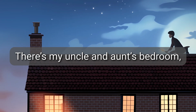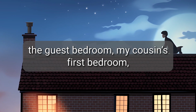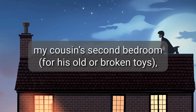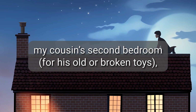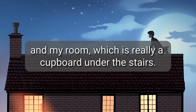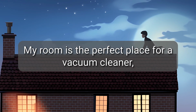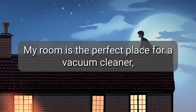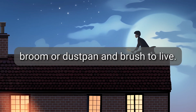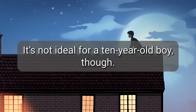There's my uncle and aunt's bedroom, the guest bedroom, my cousin's first bedroom, my cousin's second bedroom for his old or broken toys, and my room, which is really a cupboard under the stairs. My room is the perfect place for a vacuum cleaner, broom, or dustpan and brush to live. It's not ideal for a 10-year-old boy, though.